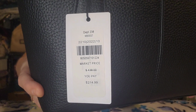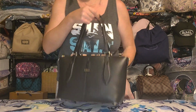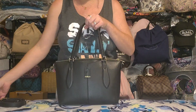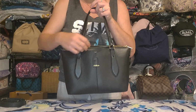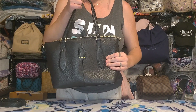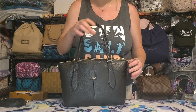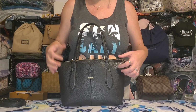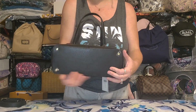So that's the tag. And then let me take the stuffing and all of that out and I will show you the inside. It also has the feet along the bottom, which I like. Okay, so with all of the stuffing out, I'll show you that again. But you can see the phone goes in there really nice and easy when it's not completely stuffed. And this leather is soft and kind of flexible, but it still has enough rigidity to maintain its shape and structure. Of course, over time it is going to get softer and it will start to puddle a little bit more, but right now it's holding its shape and structure really nicely.